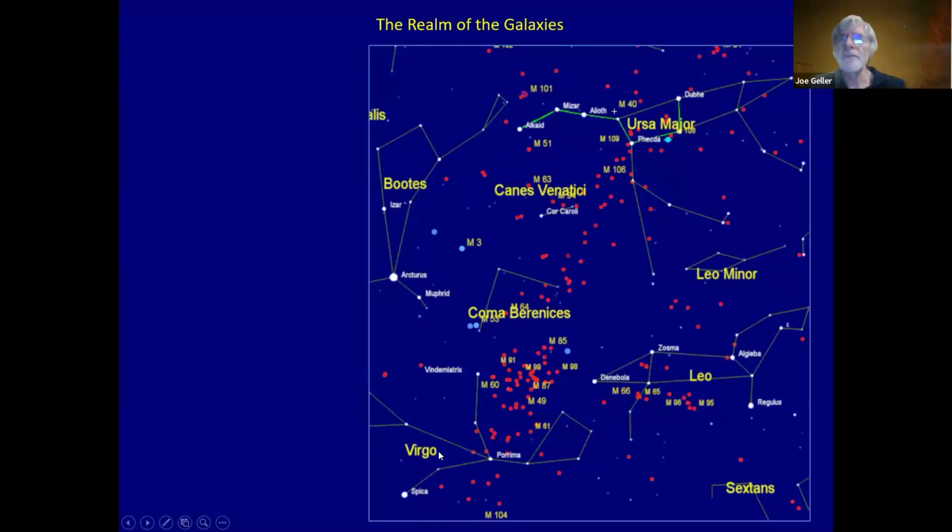Now, Virgo being fairly far south, and from where we are, south means New York City and a lot of light pollution. The sky is much brighter there. So you might find the galaxies in Coma Berenices a little bit easier to spot at first, just because it's higher up and there's a little less light pollution. And Coma Berenices is one of the best constellations to look at in binoculars.